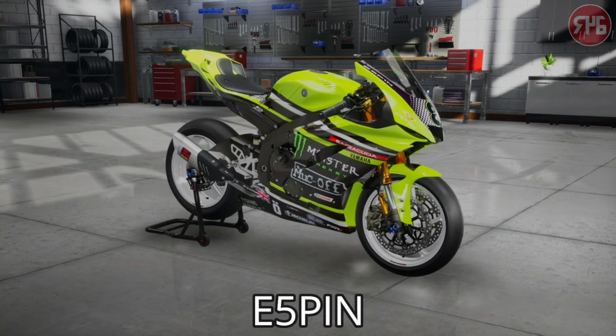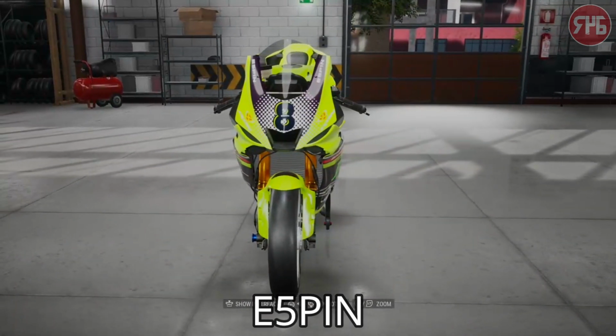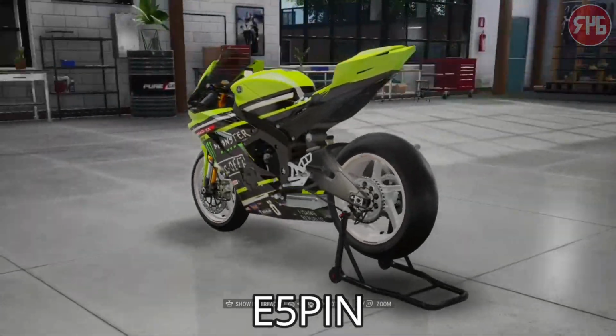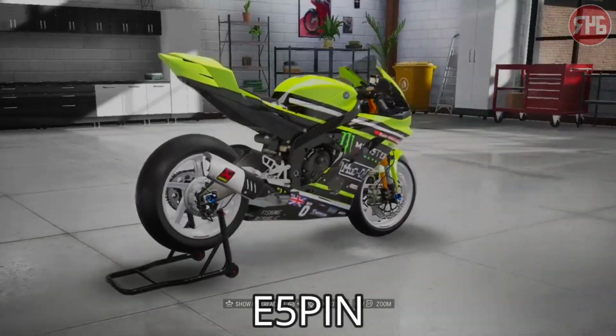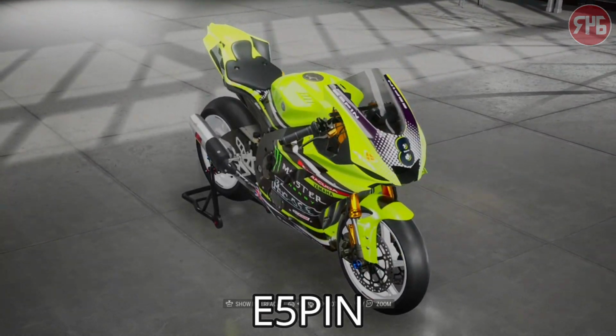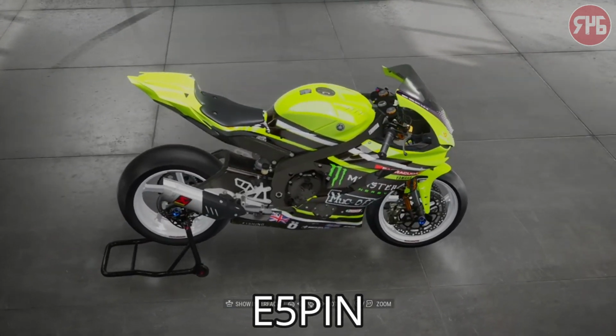Right, on to this week's number 6. Number 6 this week is courtesy of Espen. And this is a livery that he made himself, which he usually uses on Ride 4. He did actually send it to me when I sent out the first set of liveries, but it didn't fit with the first category. But this definitely fits with this one.